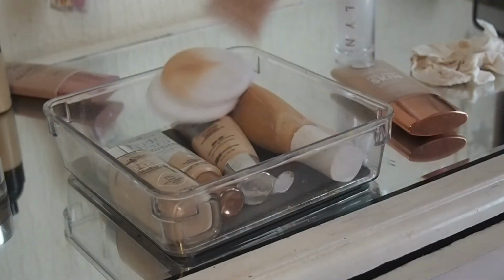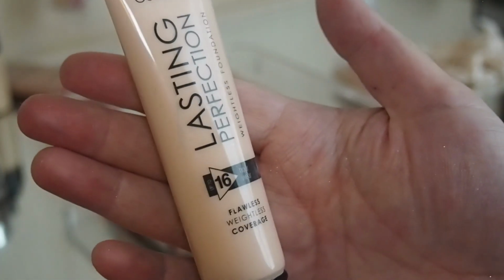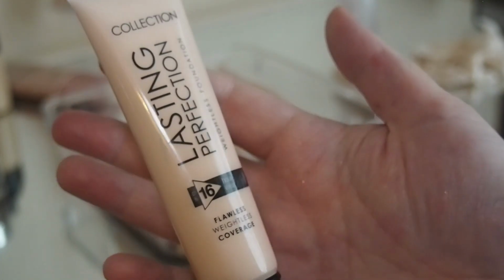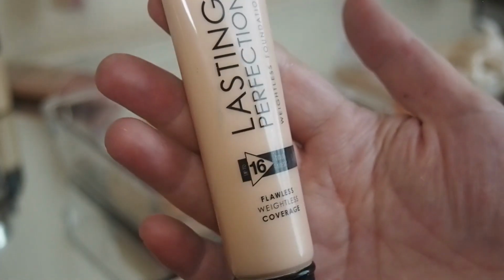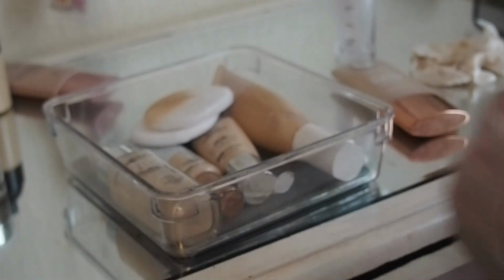Right, and then I've got this Collection Lasting Perfection. You can't get this in Boots anymore, I don't think, but you can get it on Just My Look. I actually got this in Poundland for £1. So it's the Lasting Perfection Weightless Foundation, lasts up to 16 hours, flawless weightless coverage. I really like it for summer.